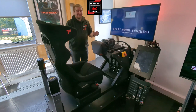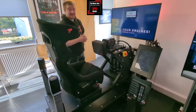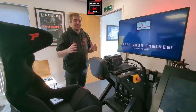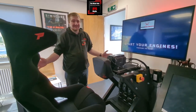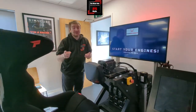Now to really amp things up, this rig also has motion. Now could you imagine racing on the Nordschleife against your friends or even other online competitors and just feeling every bump, every corner you're going through and even the speed? This looks great, it really does. This is probably actually the best that you will get.